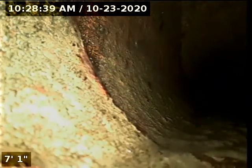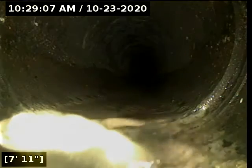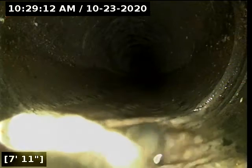Okay, we're in the horizontal position. We're going to zero out the foot meter and then continue with the inspection. Here at 8 feet, there appears to be a transition into ABS.